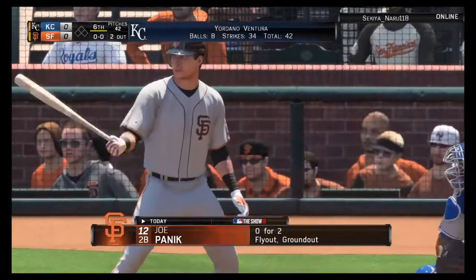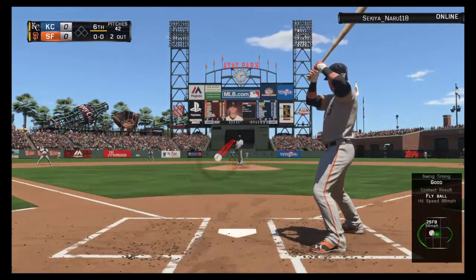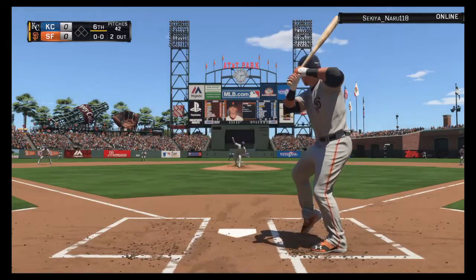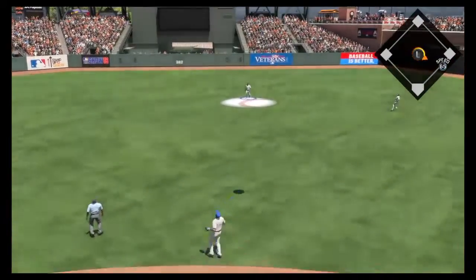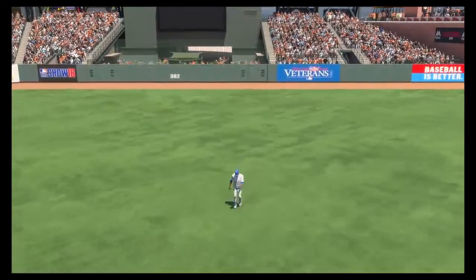Joe Panik will try it again. 0 for 2 with a fly out and a ground ball thus far. Well, guys, if you split the difference between the fly ball and the grounder he's put in play, you've got a nice line drive. So maybe we'll witness that right here. Kane is under it. And the inning is over.